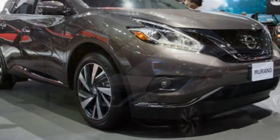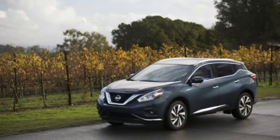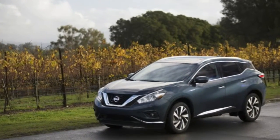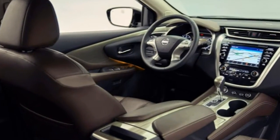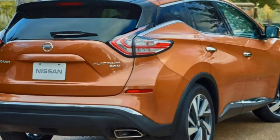We're also fond of the powertrain. The Murano has come with a V6 engine paired to a continuously variable transmission, CVT, since its debut all the way back in 2003. And the latest incarnation delivers impressively smooth acceleration and respectable fuel economy. A few other automakers also offer some models you'll want to consider, though.